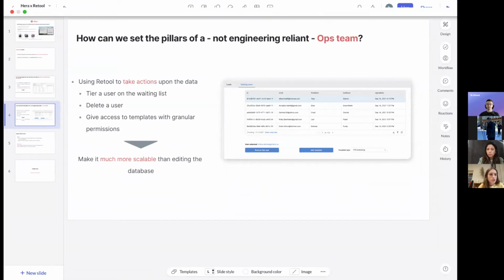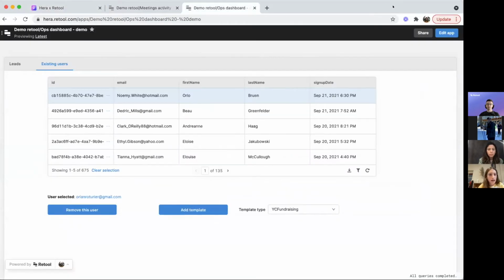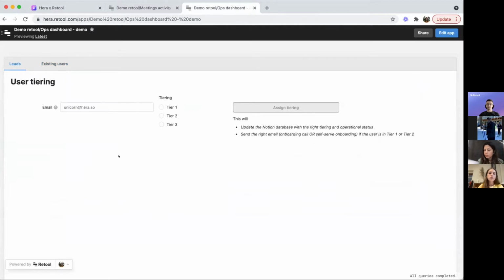So actually, maybe I should show you directly what it looks like. I have this dashboard that I use where I can do, for instance, tiering of users. When a user joins the waitlist, we can tier them into tier 1, tier 2, and tier 3, depending on different criteria. And this is automatically linked to customer.io. Depending on the tiering, we send a different email to each of the users, asking them to sign up or to wait a few weeks and so on.